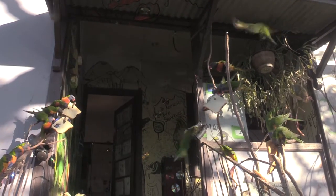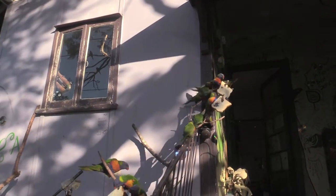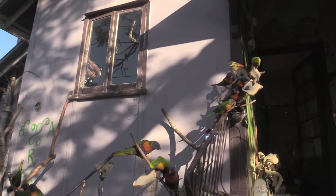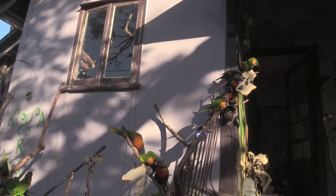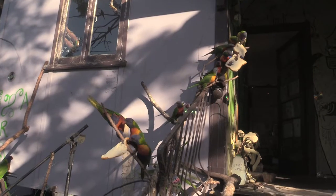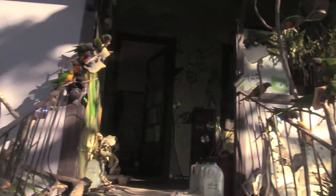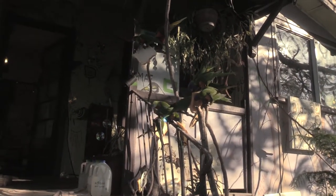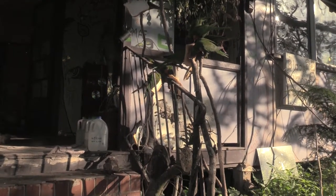This is my lorikeet force majeure. They're rainbow lorikeets, wild birds that have become used to me and they're not afraid of me anymore. And those are manarinas, Manorina melanocephala. They call them noisy miners.